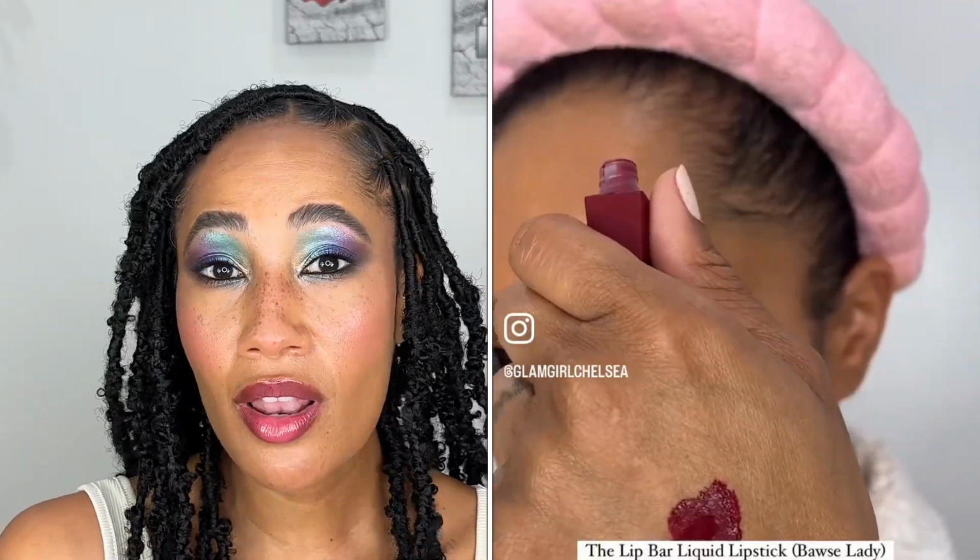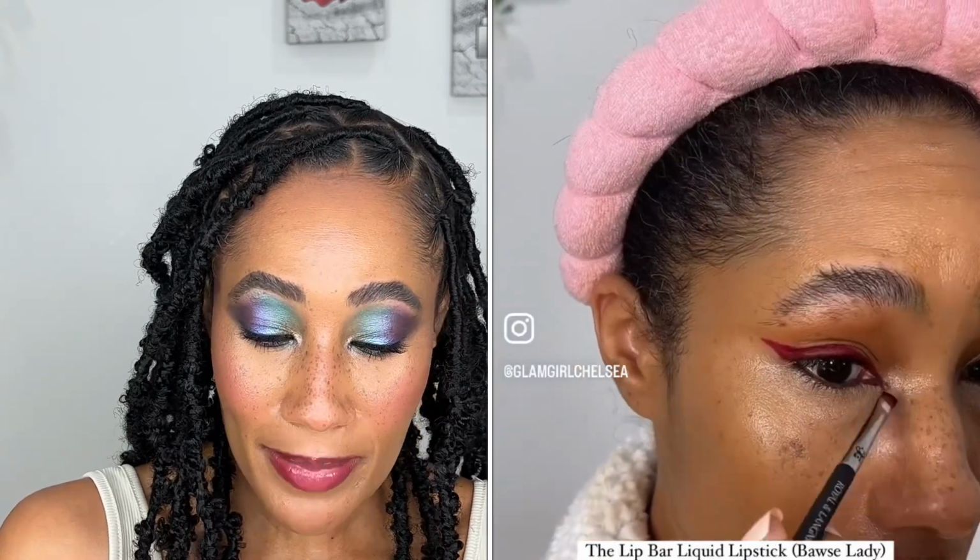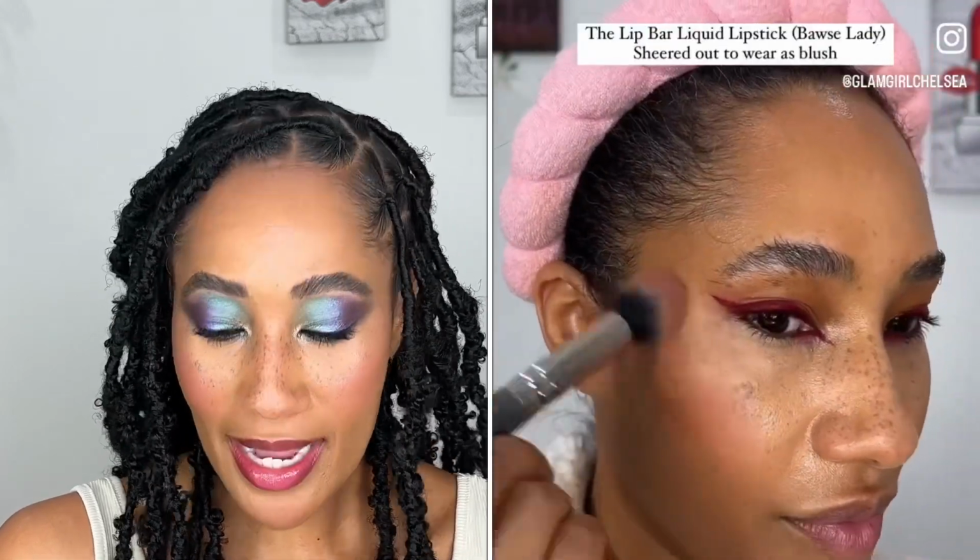Okay, coming in at number 5, we're gonna go with the Lip Bar. This skin tint looks so gorgeous on the skin. So I wear the shade Caramel Delight. This is a beautiful shade match for me. You can pick this up at Target and Walmart, so it's going to fall along the lines of your drugstore price. It is maybe drugstore price, but the performance, so high end.